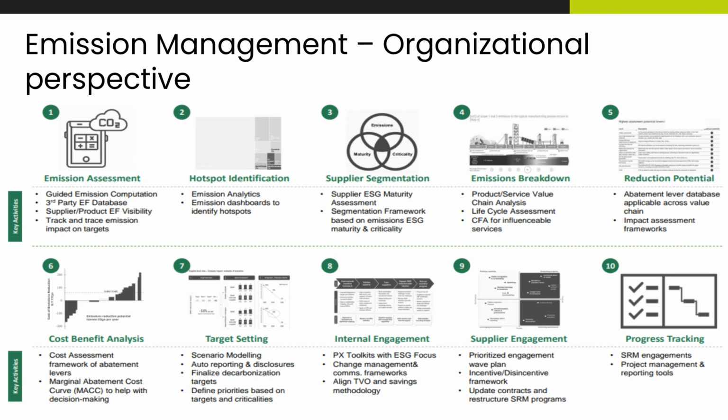From an organizational perspective, emission management involves several key steps. It begins with emission assessment through guided sensing information, enabling end-to-end visibility. Next, we identify emission hotspots using advanced analytics. Supplier segmentation follows, classifying suppliers based on their emissions as well as their maturity levels. Emission breakdown offers clear insights into source emissions, which aids in evaluating reduction potential with alternate fuel setups and technology enhancements. Cost-benefit analysis is vital, utilizing margin abatement cost curves and decision-making tools.